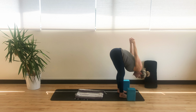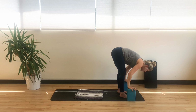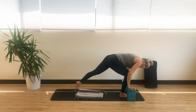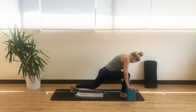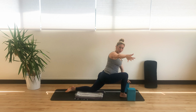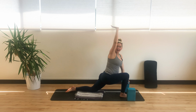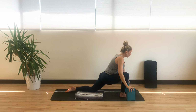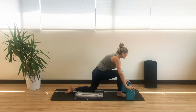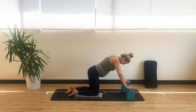Good, take one more inhale. Exhale, hands to blocks. Keeping your right leg forward, step that left foot way back, and then lower the left knee down. Rooting into the left hand, inhale, sweep the right arm up, big open heart twist. And exhale, right hand to floor. Press into those blocks, slide that right leg out and through, and then re-bend into the right knee.